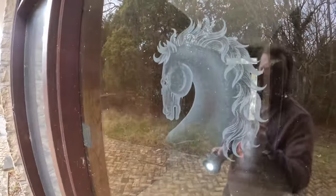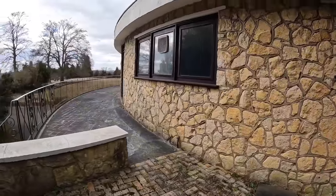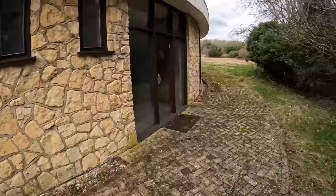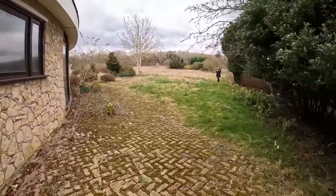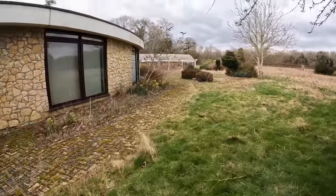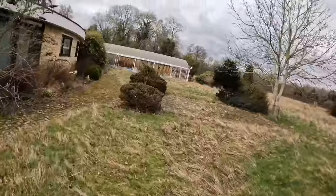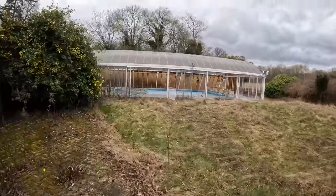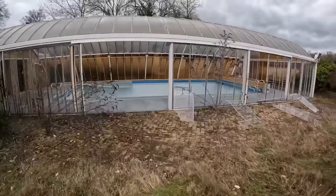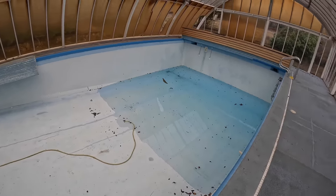Got the shot. Alright, let's head back inside. Not this one, no, we head back around that way. So as you can see, the hose is running. I don't know if you can see it, but someone's trying to fill the pool up.